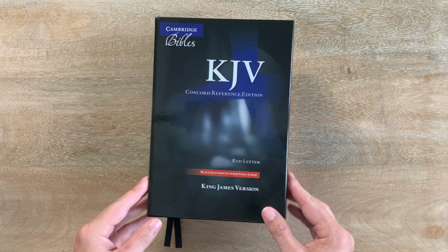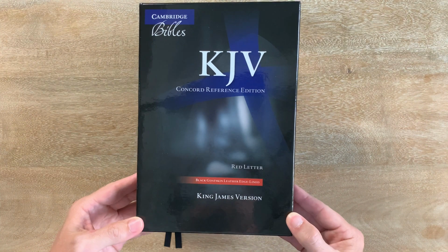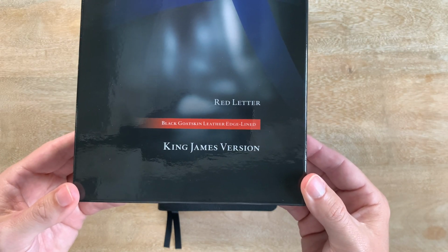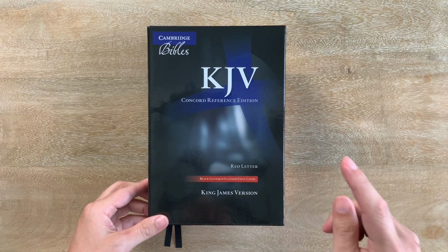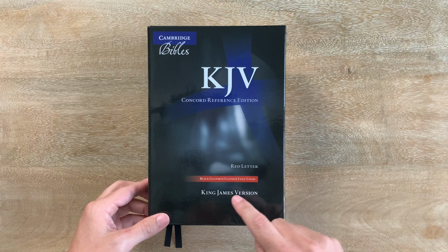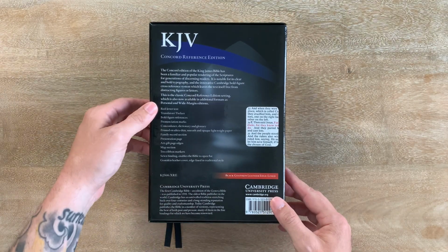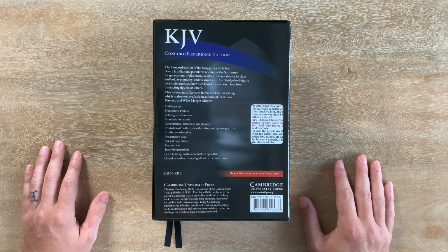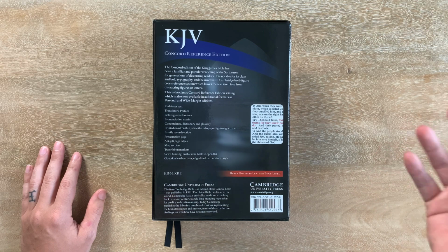Let's take a look. Okay, here's the standard clamshell box from Cambridge, the KJV Concord reference. This is the black goatskin leather edged lined red letter edition. So they make this Bible in a red letter edition, they make it in a black letter edition, and then they also have calf split. And as I mentioned a minute ago, there also is an exclusive edition from Evangelical Bible, which is the marbled mahogany calfskin.